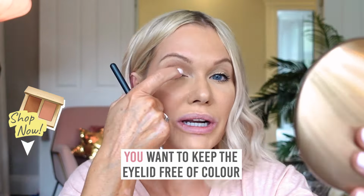This tip is really great for framing the eye without the use of eyeliner. This is the angled detailer brush from the set. If you didn't have this brush set, you could use a Q-tip. I'm going to stamp that colour just underneath my lash roots here. Now that was so easy to do. It's just giving a subtle kind of sexy hue to the eye.